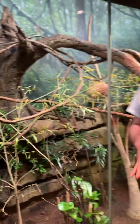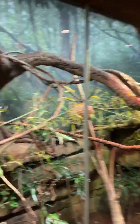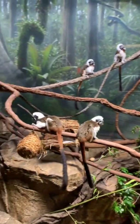So currently we have 5 individuals. They range in ages from about 1 year old all the way to, I think, about 15. Lexi will give us the specifics about those kids when she comes in. But a little bit about cotton-top tamarins.